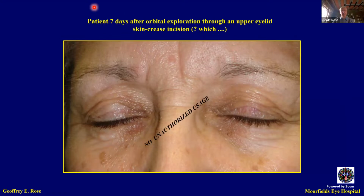So here's actually a patient who's only 7 days after orbital exploration through an upper lid skin crease incision, and you'd be hard pressed to know which of the lids it was, but it is in fact this one. You can tell just from the red line. So you can get a very rapid rehabilitation.